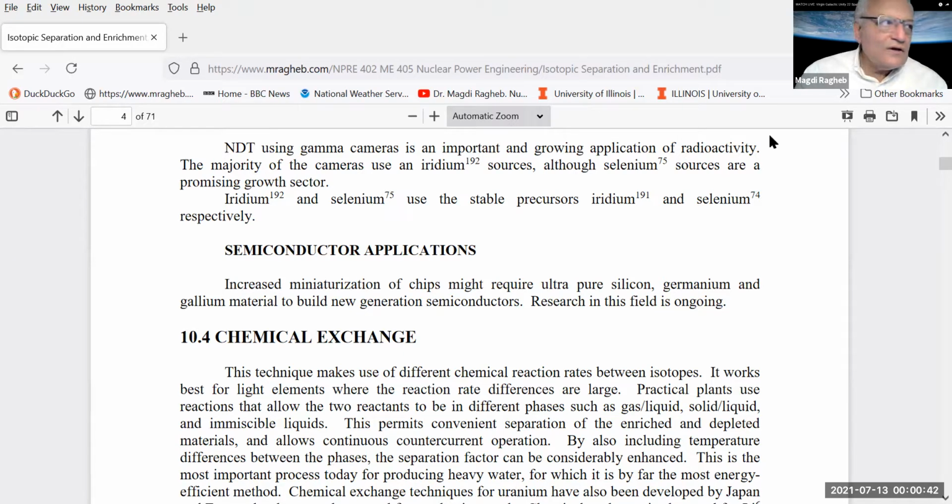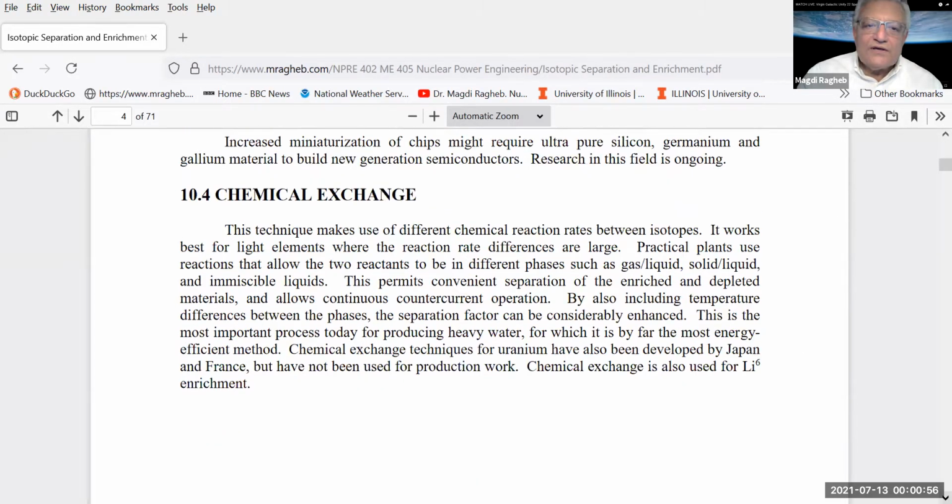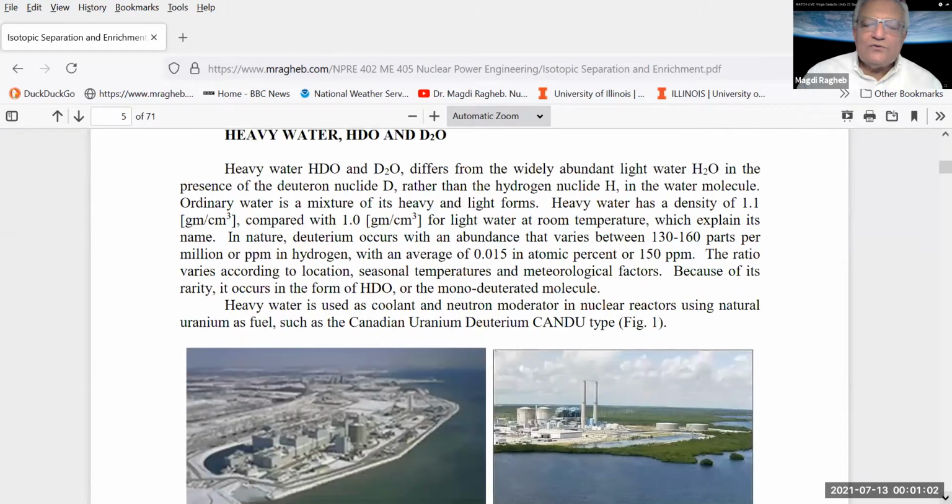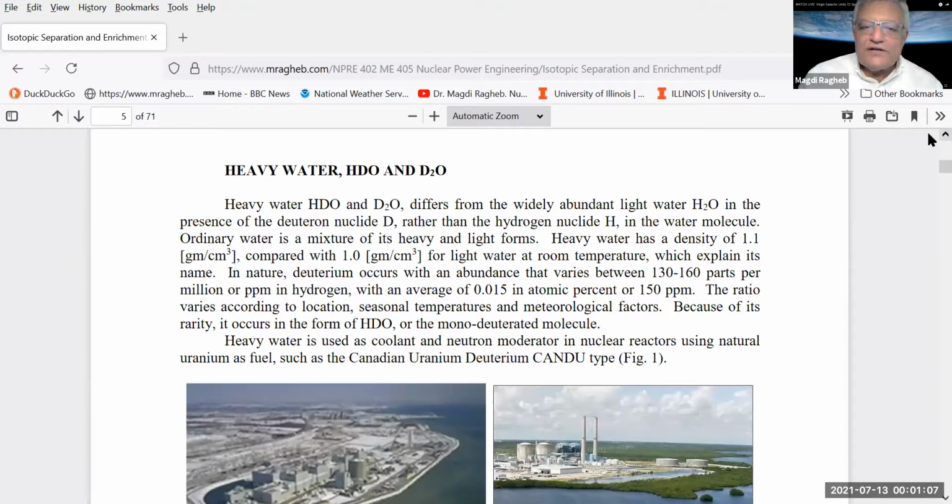This field covers both medical applications as well as industrial applications. Let's look at some of the typical applications in the nuclear industry using a chemical exchange to treat the isotopes. And we did mention one of them: if you want to use natural uranium that has 0.72% uranium-235, you need to moderate the energy of the neutrons, not using the ordinary water H2O, but you want to replace that hydrogen atom by the deuterium atom.